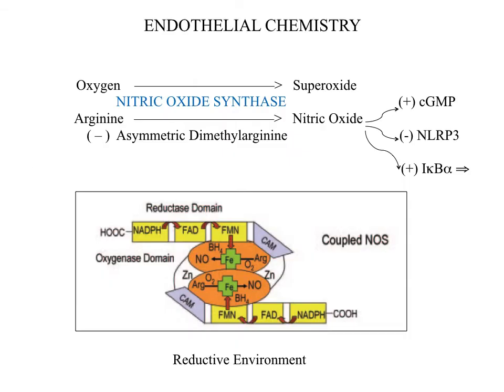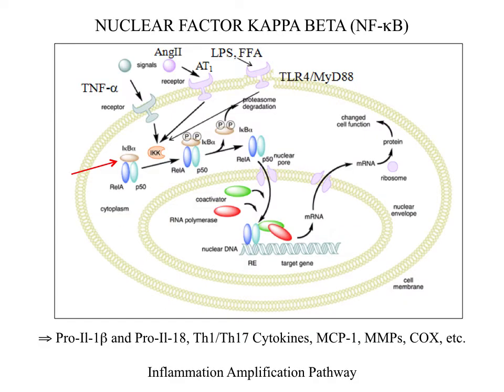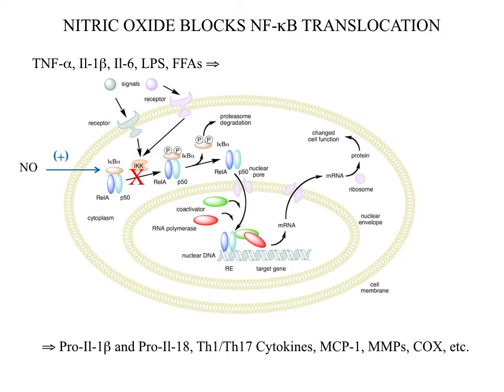Now, under normal reductive circumstances, nitric oxide synthase converts arginine to nitric oxide. Nitric oxide then increases the generation of cyclic GMP, which promotes vasodilatation and reduces platelet stickiness. It also inhibits NLRP3, which we're going to be talking about later when we talk about colchicine, and it promotes IκBα. It stabilizes the inhibitor of kappa beta. So while hydrogen peroxide degrades IκBα, nitric oxide supports IκBα and blocks nuclear factor translocation, so good endothelial tone downregulates inflammation. So nitric oxide preserves IκBα and blocks inflammation.